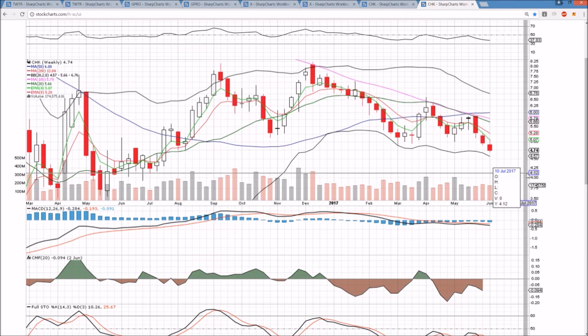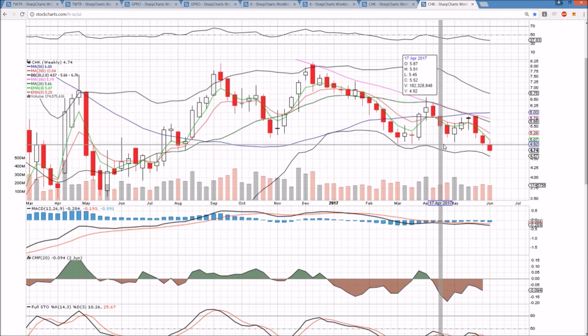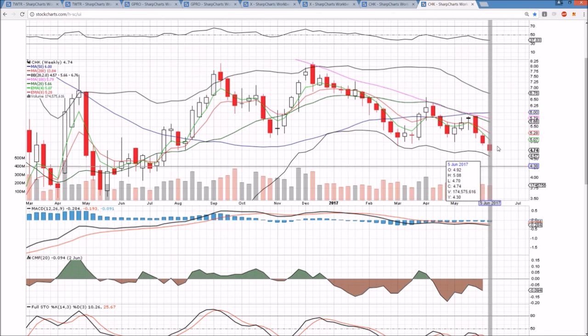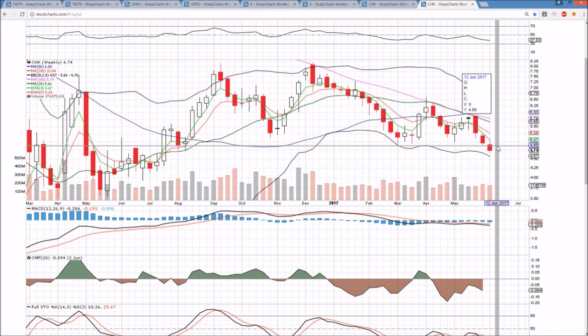Oil saw further weakness today. Natural gas has been in control of the bears. So overall, CHK hurting, lower highs and now lower lows. And any bounce attempt will look for just another lower high to form because the bears are in control of this trend currently.